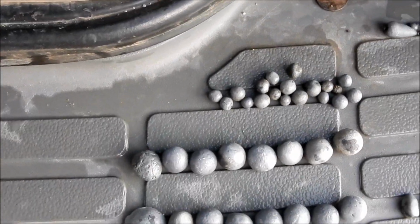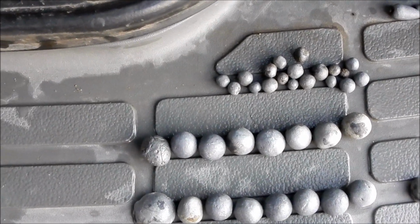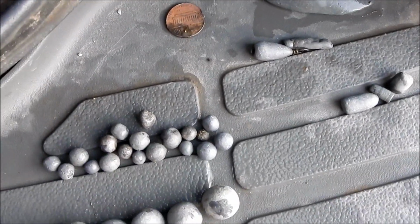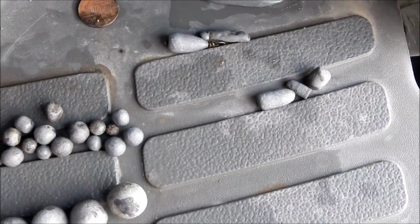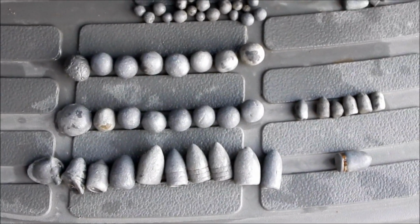Some round balls and some small shot. I made sure I looked pretty hard for fish sinkers. There weren't any in there. There's some fish sinkers, no old ones. And I think that's modern post-Civil War lead. Anyway, it was a pretty good afternoon.